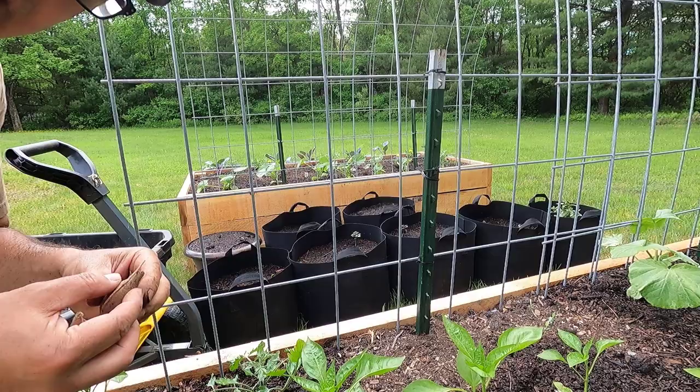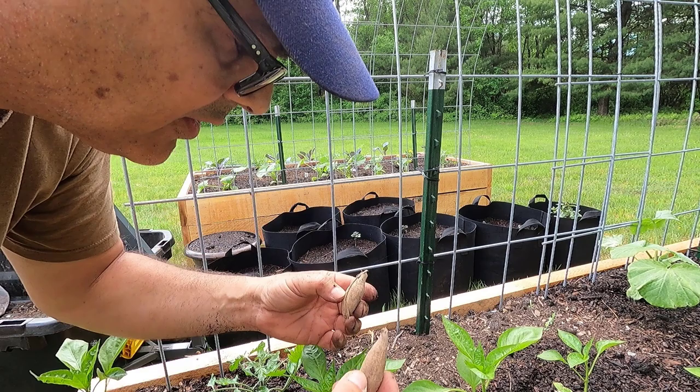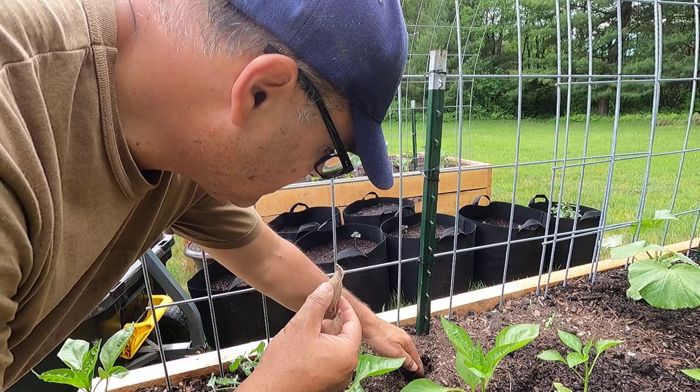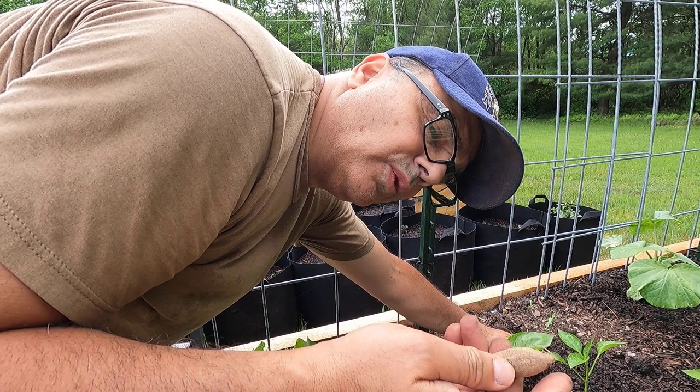And guys, I found these two little tubers. They were separated from the main ones, and I'm gonna plant them here to see if they grow. I think they will. So I'm just gonna dig a quick hole here, dump it in, and then another one here. I believe that's the root right there. One little root has to go down.